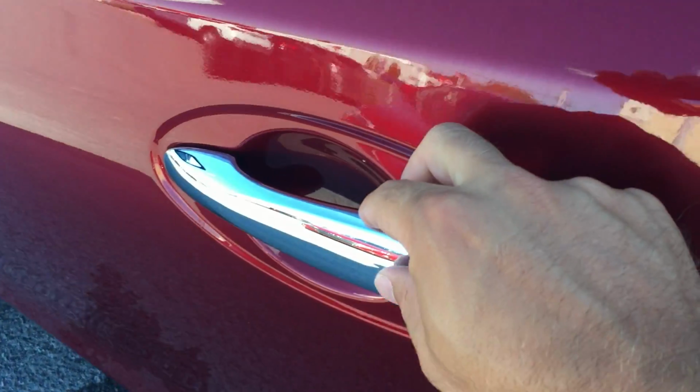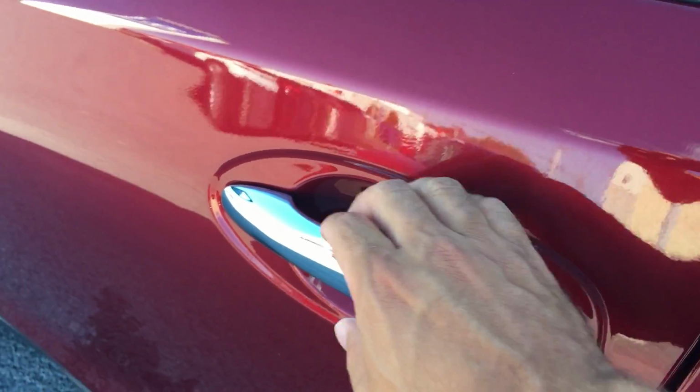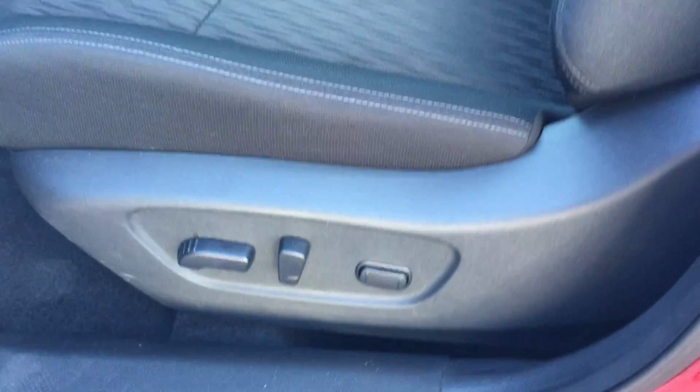Jump up, you got push button start with proximity key, so you hit that, lock your doors, hit that to unlock the doors. I won't do it because I left the key inside. Power windows, power locks, power mirrors. You have locking rear windows as well. It's a nice feature for the kids. Or to protect the kids.